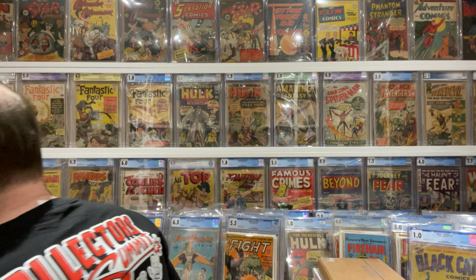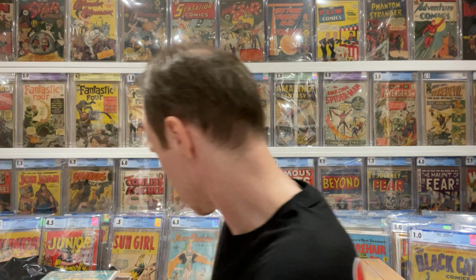And yeah, so there's other stuff inside, but it just happens to have some early appearances of Frank Cho's Liberty Meadows. So kind of cool. I want to put that somewhere safe so I can bag it properly.